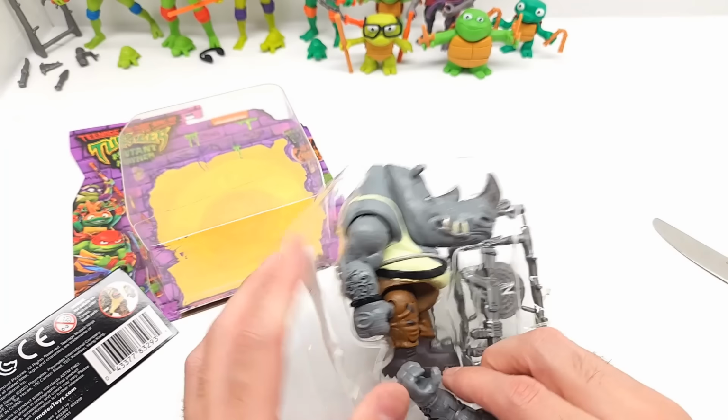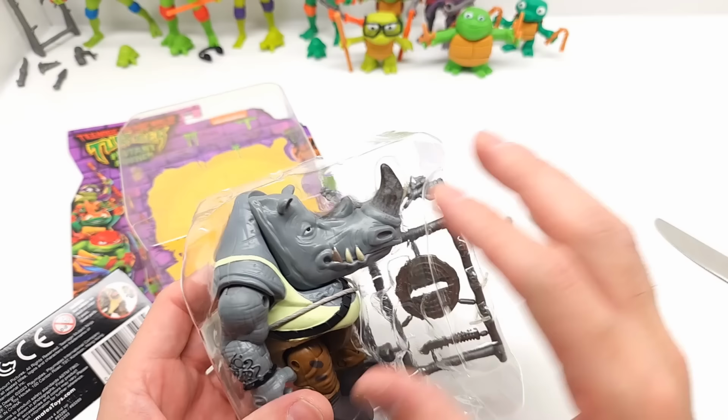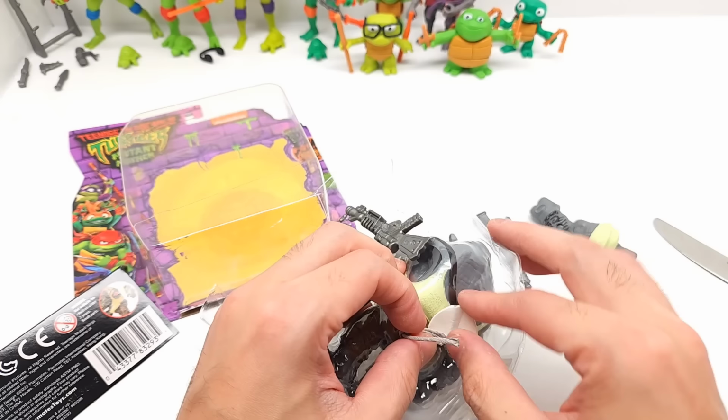You have to pop an arm in. Didn't even notice that. So. Okay, my pleasure. Here we are. There's a weapon. And well, this is kind of cool. We have weapons reminiscent of the old Turtles, or the 1980s Turtles, what I meant to say. And of course, those were Playmates figures, so it only makes sense.